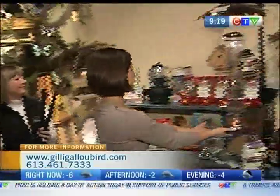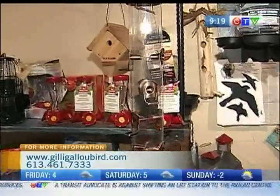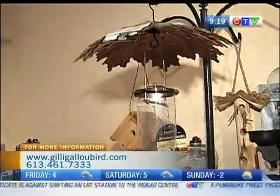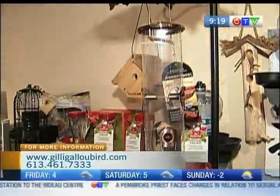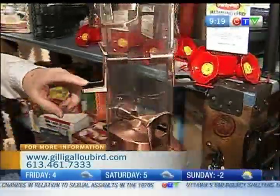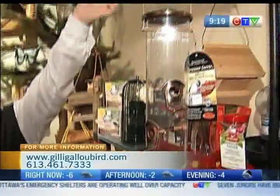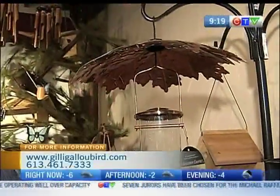So for this one, for example, why would you recommend somebody invest in something like that? That would be beautiful on your apartment deck, because when you think about it, this is for ourselves. It's beautiful. It's got a wonderful weather dome, and it just looks real pretty. It's a copper one. So the beautiful part of it is for our enjoyment. The birds just like the seed that's in it.